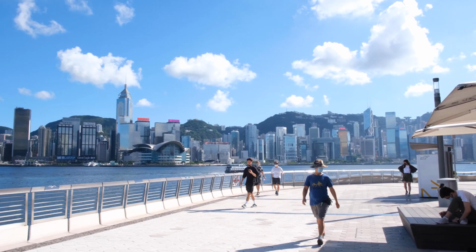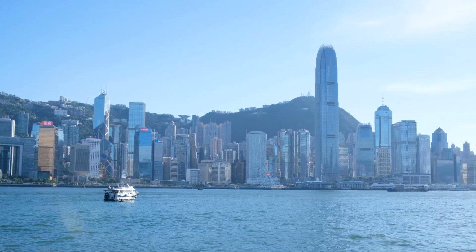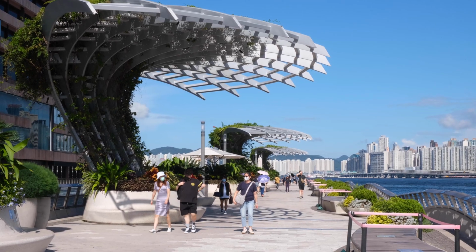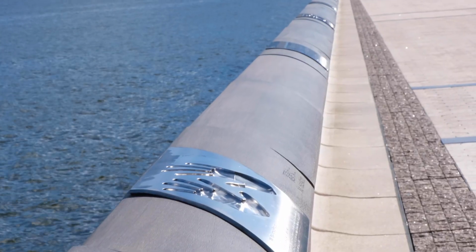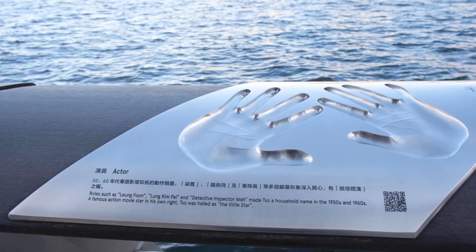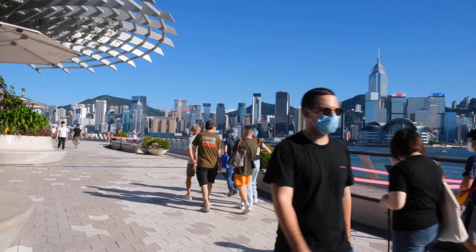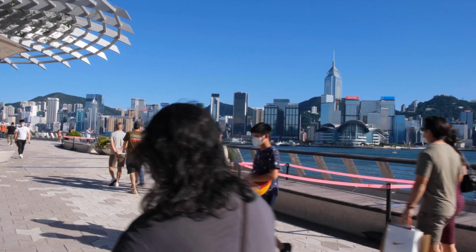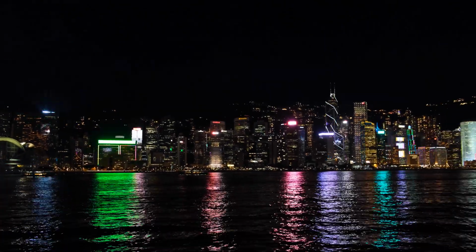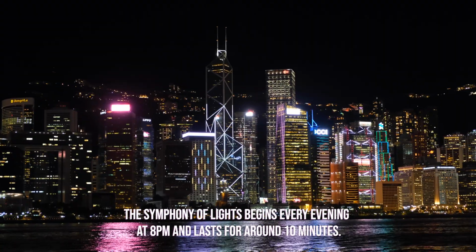Tsim Sha Tsui's waterfront offers quite possibly the most spectacular walk in the city, with uninterrupted views of Victoria Harbour and that skyline. The promenade itself is beautifully designed, with a number of notable landmarks as well as Hong Kong's Avenue of the Stars, making it perfect for a breezy stroll away from the sometimes cramped city streets. If a night view is more your thing, the area is the perfect place from which to view the famous Symphony of Lights, Hong Kong's nightly laser light show that showcases the city's iconic skyline in all its illuminated glory.